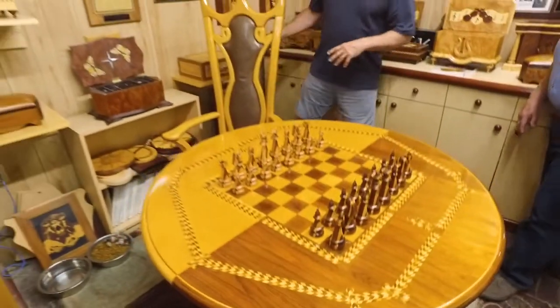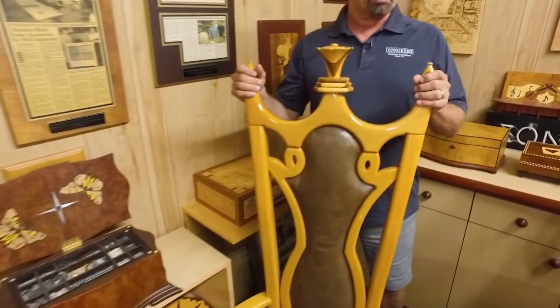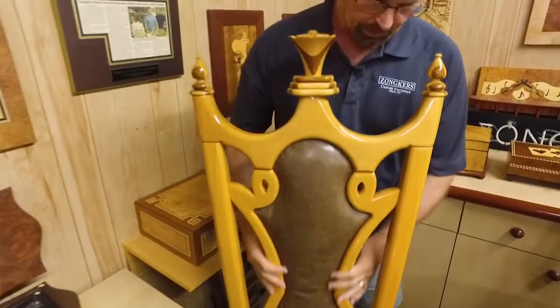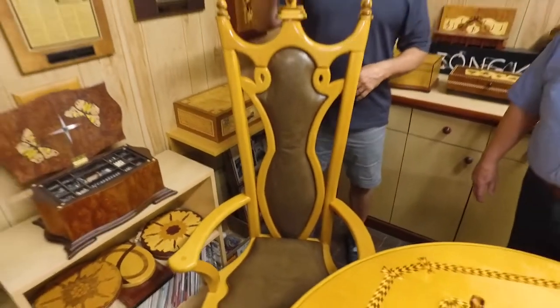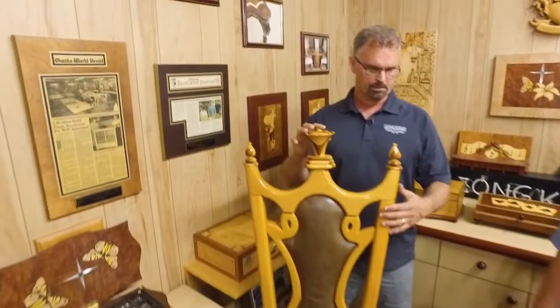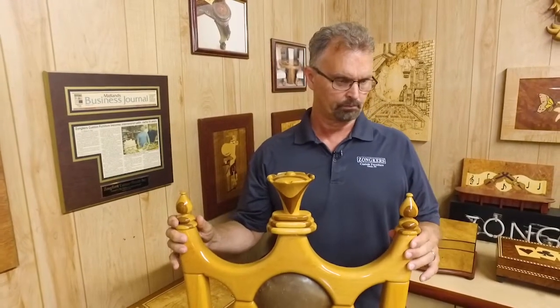And then over here is the chairs that go with it. And I kind of kept the same theme as the chess table with the queen, a queen's body, an abstract of a woman's body. And then this is her crown, the queen crown, the same as the chess piece, and also the bishops and the pawns.